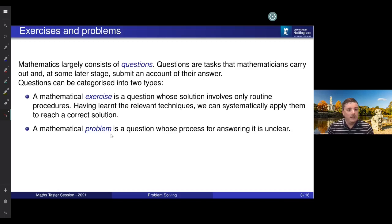This is a question where you pretty much know what to do when you see it. It's the sort of thing you might see early on in an exam paper where you think, right, okay, I know how to solve that. I'm just going to grab this particular formula or this particular method from my memory or a formula sheet and apply it, and then we get a correct solution. Now, a problem is where actually you have to stop. You can't just go straight into applying that technique and we're done.